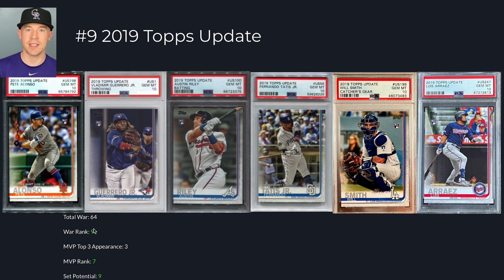And this is the most recent set on this list. Top three MVP appearances, you have three of them, and that's between Vlad and two with Tatis. So it's actually pretty strong to have top three MVP appearances. That ranks seventh on this list, so that's better than two other sets on this list. Then set potential. It's a great set. I think it's one of the better sets we've seen in the last 15 years, but it's definitely dead last on this list, which is why it is number 9 between those three ratings.